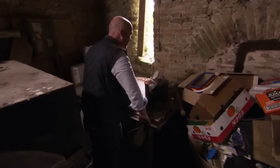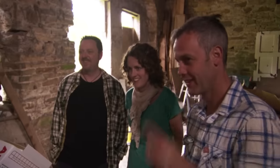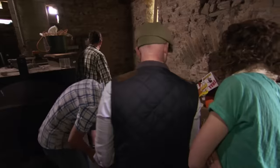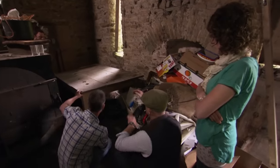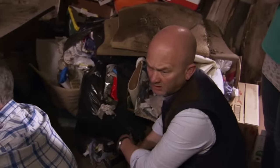Where did this table come from? It came from an old school. Locally? Did you buy it? They were closing down and we showed up with a trailer. All right. Would you consider getting rid of it? Sure, yeah. I think it's pretty twisted. See how twisted that is now, look at that. So the top's just completely bent. There's one on the other side as well.